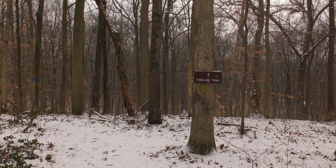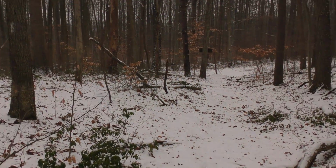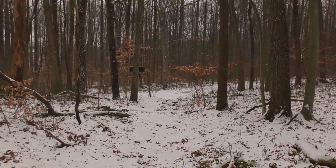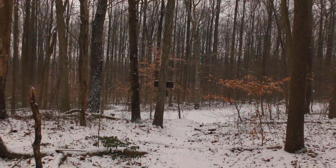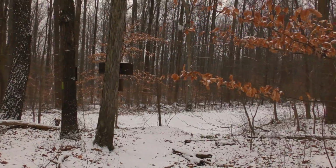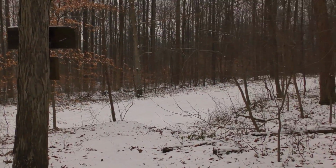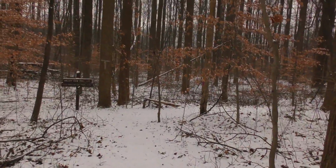Alright, so the Fireline Trail continues on. We're gonna hook it right here, and now we're back on the Valley View Trail. This is where it comes back down the mountain. It's a ways over from where we were on it earlier. And this should take us back to the Spice Bush Trail as well. Yeah, right up here is the Spice Bush Trail again.